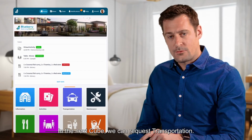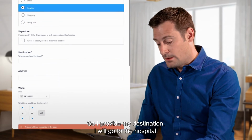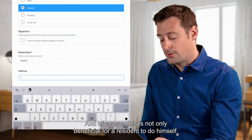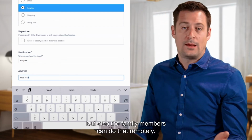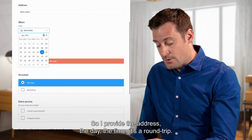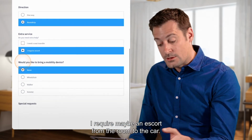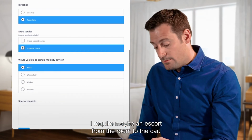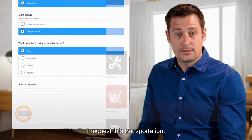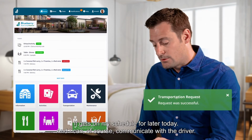In the next cube, we can request transportation. So I provide my destination. I will go to the hospital. And of course, this is not only beneficial for a resident to do himself, but also the family members can do that remotely. So I provide the address, the day, the time. It's a round trip. I require maybe an escort from the room to the car. I'm not in a wheelchair, otherwise the system would have stored that information. I request this transportation. It gets on my schedule for later today.